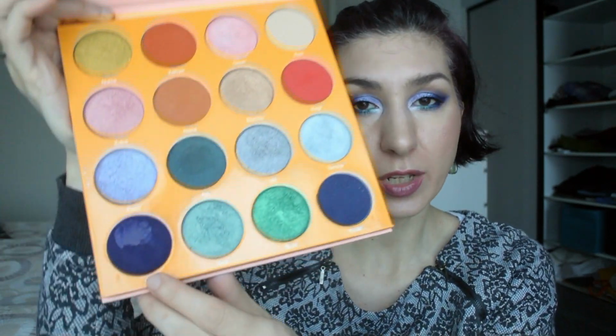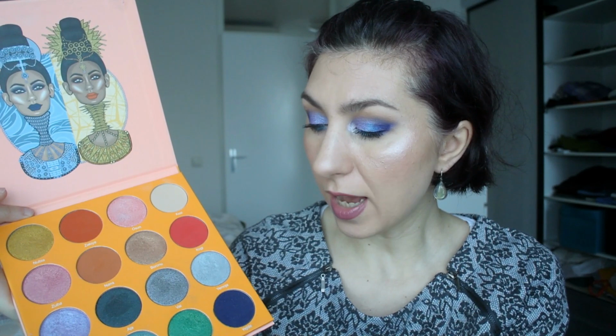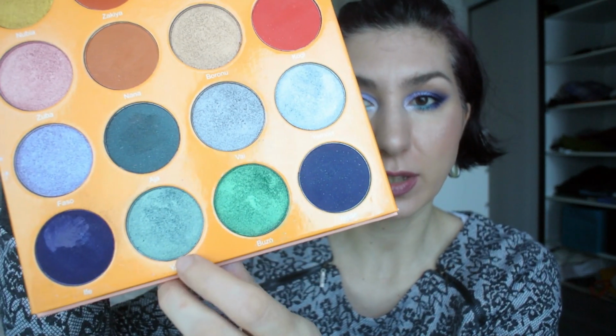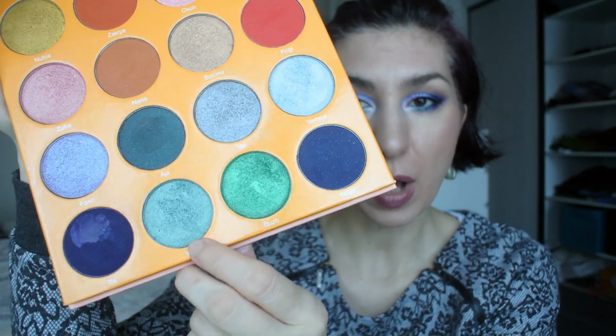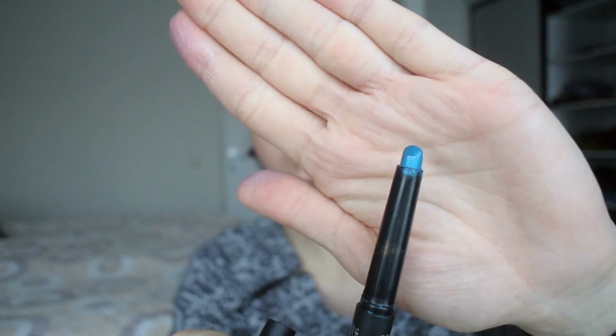For my lower lash line, I applied the tiniest bit of the purple shade just in the outer corner, and then I married it together with this beautiful aqua blue kind of shade. It's a metallic shade. I did spritz my brush before applying it just to get a bit more intensity and to avoid fallout. And in my waterline I have this Kiko eyeshadow stick in the number 11, which is a really beautiful teal blue-green shade.